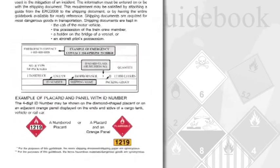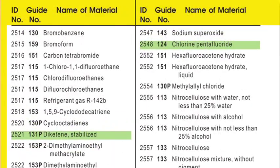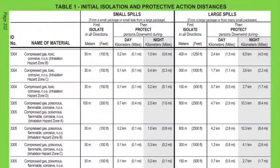If the 4-digit UN ID of a container is known, consult the yellow section of the ERG. It sequentially lists the UN numbers, proper shipping name, and guide for all the common hazardous materials found in transportation. Material highlighted in green is especially hazardous. The green section of the ERG is the table of initial isolation and protective action distances. Substances are listed sequentially by their UN number.